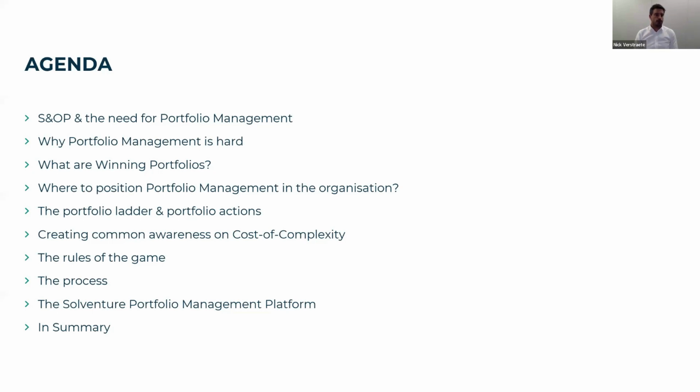We will link it to a portfolio ladder and different types of portfolio actions. We'll talk about cost of complexity. How do you create rules of the game before starting the exercise? How do you make it into a process rather than a project? And also, how can it be well supported and digitized in these times, with processes that are well supported with digital solutions in order to have efficient processes, as well as from a data support perspective. And we'll try to give a number of takeaways from this webinar in the summary at the very end.